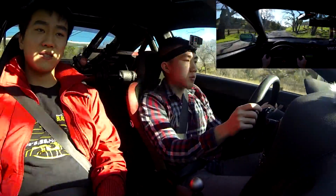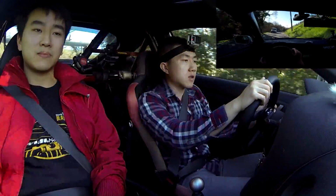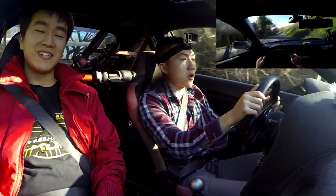I think in terms of power to weight ratio, this car's at the perfect level now, at least until you put an LSD on it. Yeah, I definitely wouldn't want even one more foot-pound of torque. It's already quite a handful. Yeah, with the torque steer.